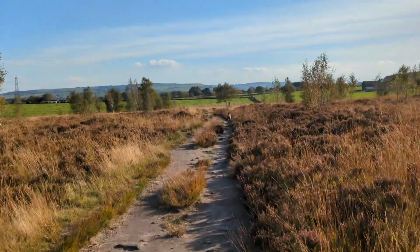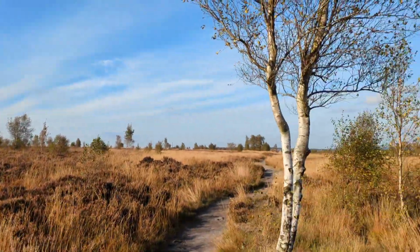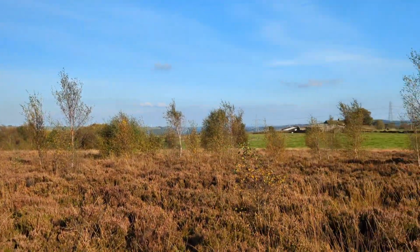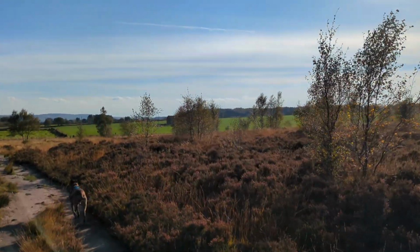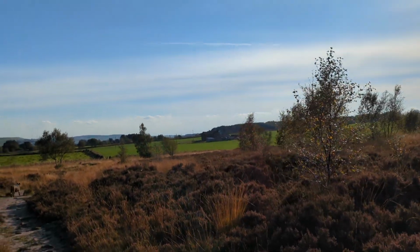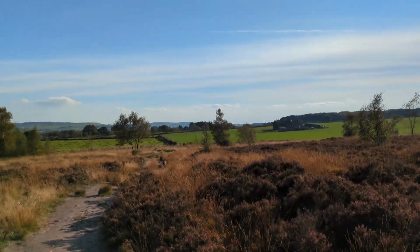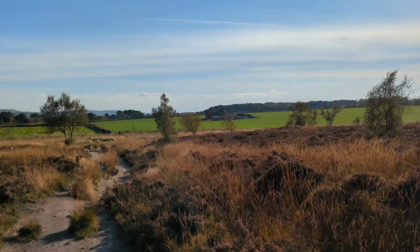So yeah, this is Norland Moor. As I say, we've never quite been this way before. We've usually gone a path that's more up over there. We still come from the same sort of place. And go on, I'll give you another 360 panorama. There's been a number of times we've been up around here, and we've only sort of gone so far. And I do like to have a bit of an explore, as you know from watching my videos. So let's have an explore today. Let's see where we go. Let's see what's what. Because we've got a good bit of time.